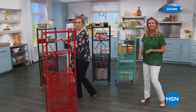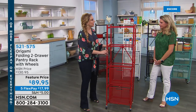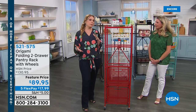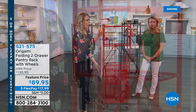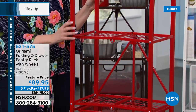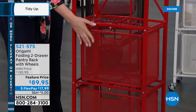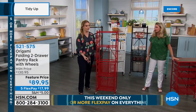But we're gonna now talk about our next item. This is an item we launched, you and I, the first time, and a lot of times you'll tell us, hey, wouldn't it be great if we had this, or wouldn't it be great if we had that? That's kind of how this came about. So this is the folding two-drawer pantry rack, and also with wheels, but it does have these drawers, Tracy will show you, that come out and they fold down flat.